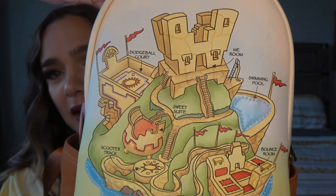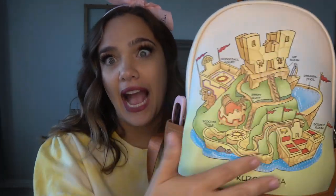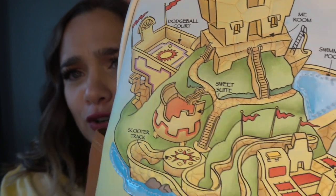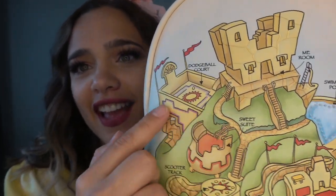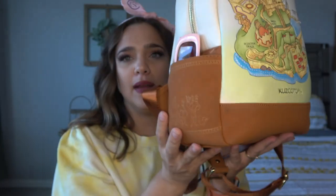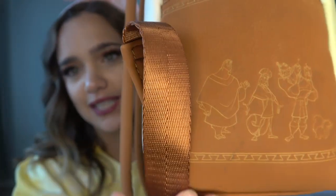I am obsessed with this. My husband got it for me. It's so cute. I love that it's the actual depiction of Kuzcotopia. So if you look here, we've got a scooter track, the bounce room, the pool. There's a court over here. It's just so cute. The water is a different shiny material. On the side pockets, we've got the characters pressed into the fabric, and then this really pretty little pattern.